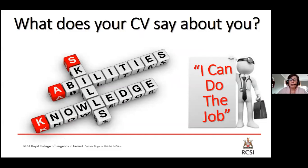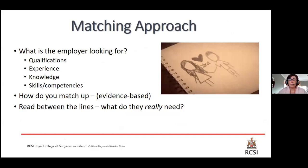So when we're pulling our CV together, often it can be for a specific role, so we use what's called a matching approach. That means you're looking at the job description, or it could be a placement that you're pulling a CV together for. Whatever it is, you're reading and looking at, well, what is it that they're looking for? And then you're saying, okay, so do I match? Do I have what they're looking for? Often we may not have 100% of what they're looking for, but we might have 95%, and that's okay. That will work.